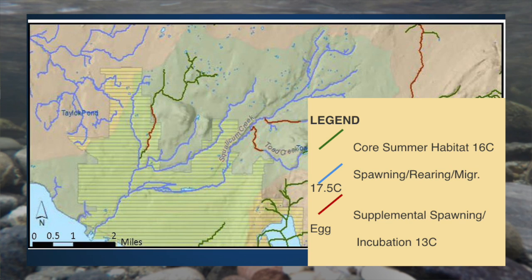The blue is spawning, rearing, and migration, and generally that's the habitat we have within the city of Bellingham. And that target for temperature is 17.5 degrees Celsius. And then there is supplemental spawning and egg incubation in red, again mostly outside the city of Bellingham, and that would be a 13 degrees Celsius temperature target.